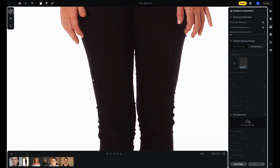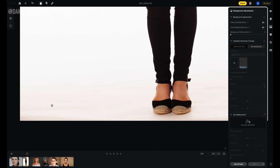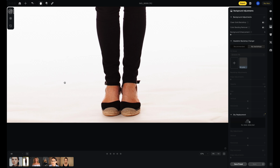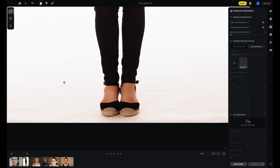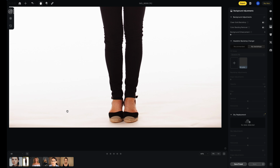You can see that in this photograph, for example, there is some smudging in the paper. This will happen as you start using the paper because people will obviously be stepping on it. So you're going to get some transfer of dirt and also maybe some tears. And one of the things that Evoto does is it makes it really easy to fix the backdrop. You've got two different things that you can do. I apply both of them.